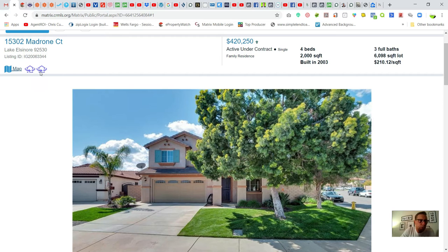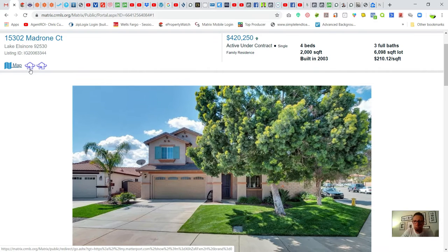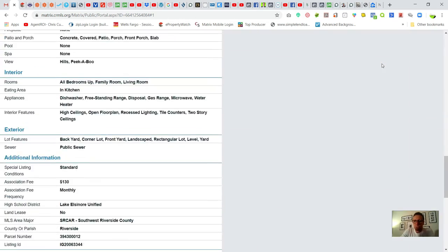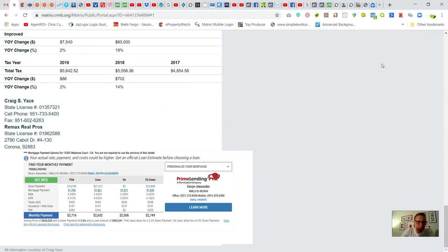And then you'll also see that there are some virtual tours. On this particular listing, this is the Matterport tour that we just saw. You'll see details of the home up here. And this is really cool. Got to show you this.